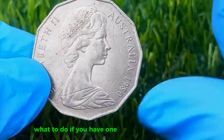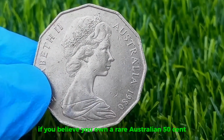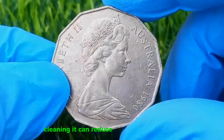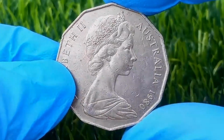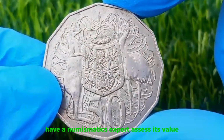What to do if you have one of these valuable coins? If you believe you own a rare Australian 50-cent or bicentennial coin, follow these steps immediately. Do not clean or polish the coin. Cleaning it can reduce its value significantly. Store it safely. Place the coin in a protective case to prevent wear and tear. Get professional verification. Have a numismatics expert assess its value.